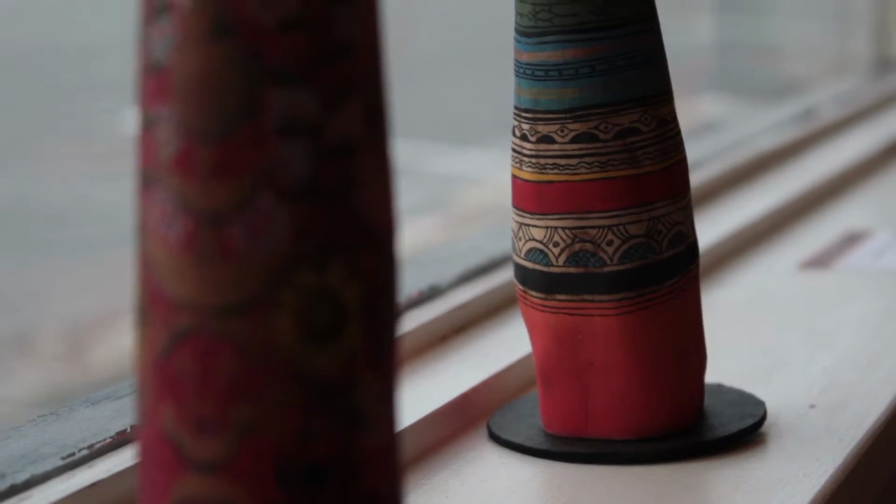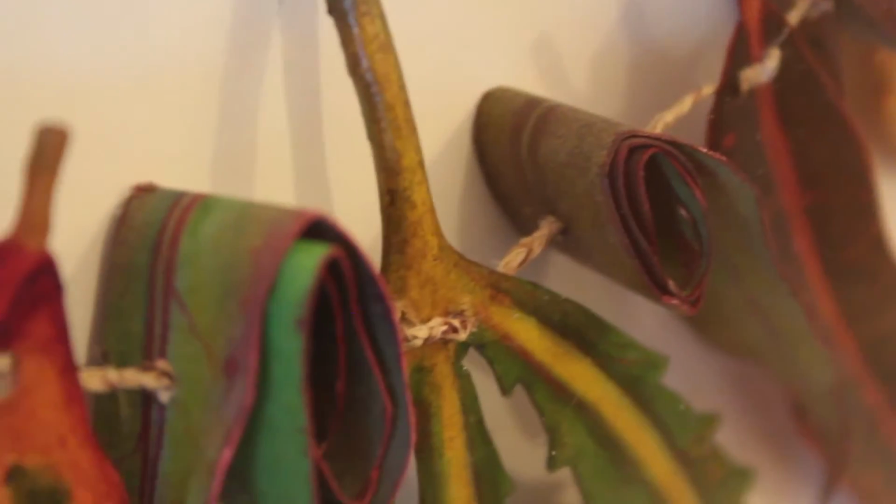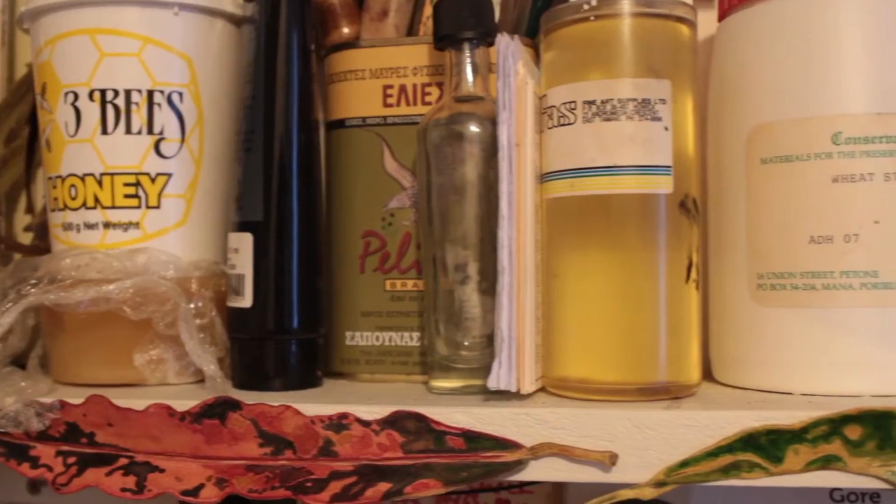The current body of work I'm doing with these paper sculptures would be very much influenced from Vanuatu Ni-Vanuatu culture. They have their celebratory garland, like a lei, they call it a samu samu, which is a garland made, for them, usually out of leaves.